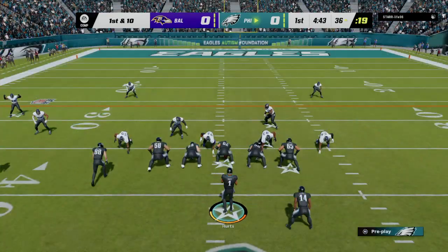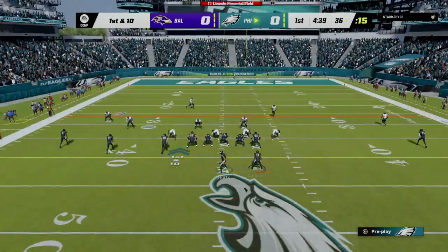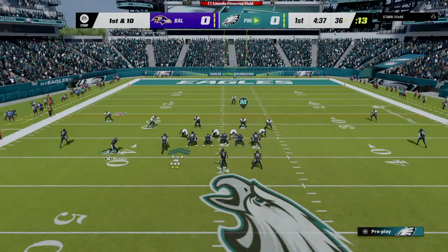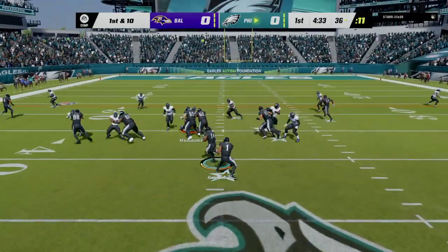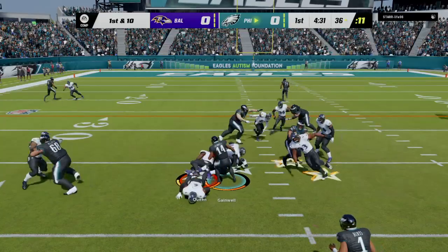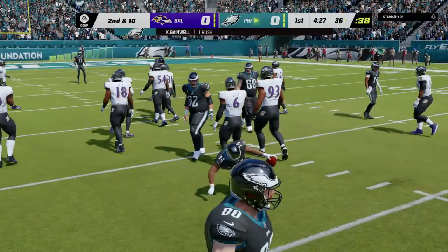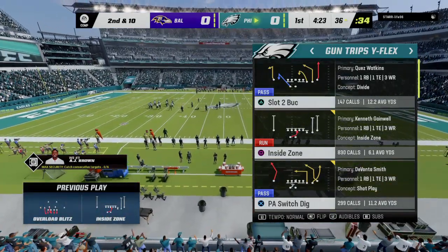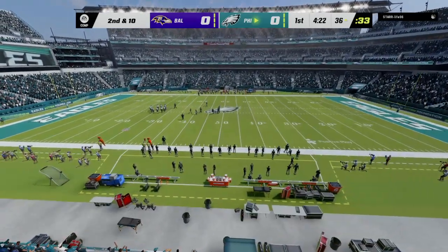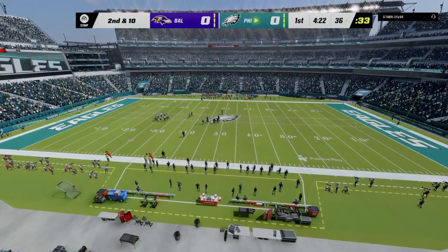So from the 36 now, 1st and 10. The slot man in motion right. They'll run for the first time with Kenneth Gainwell. Justin Madubuike there to bring him down. And he got off the end there very quickly to make that play. Yeah, it was almost like the bullet train, wasn't it? I mean, just zoom. Quick, quick, quick. And what a terrific play, holding them to no gain.